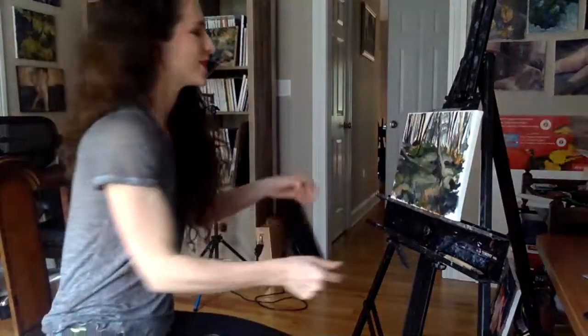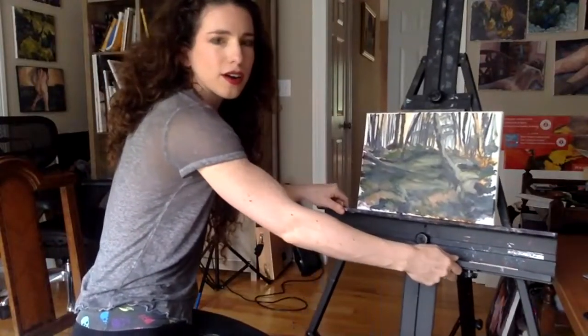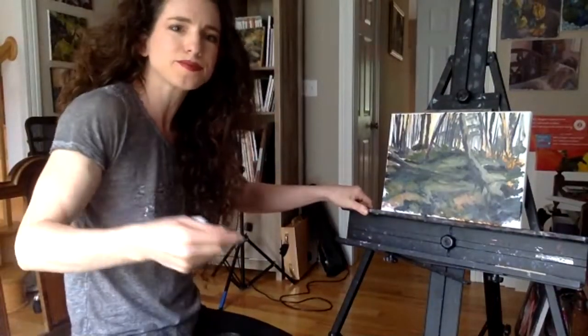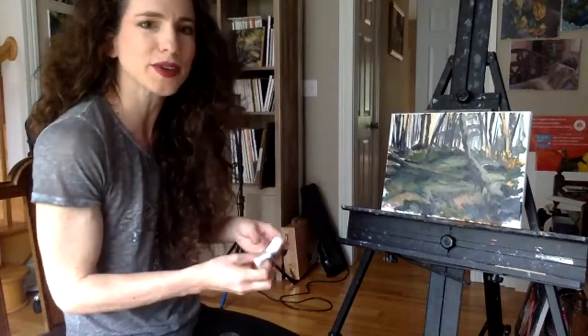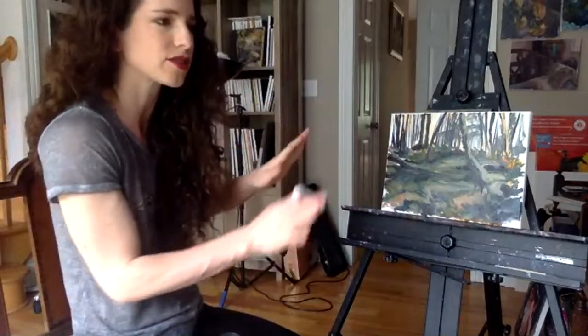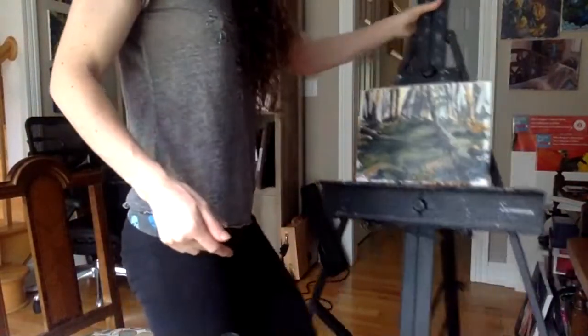Let me show you what's going on so far. Let's see if this is glary. It kind of works. Yeah, you kind of get the idea. So the basic thing is coming together. I have mostly neglected there. The water's starting to have its little swirly bits. I always like to look at things from way far away to compare.